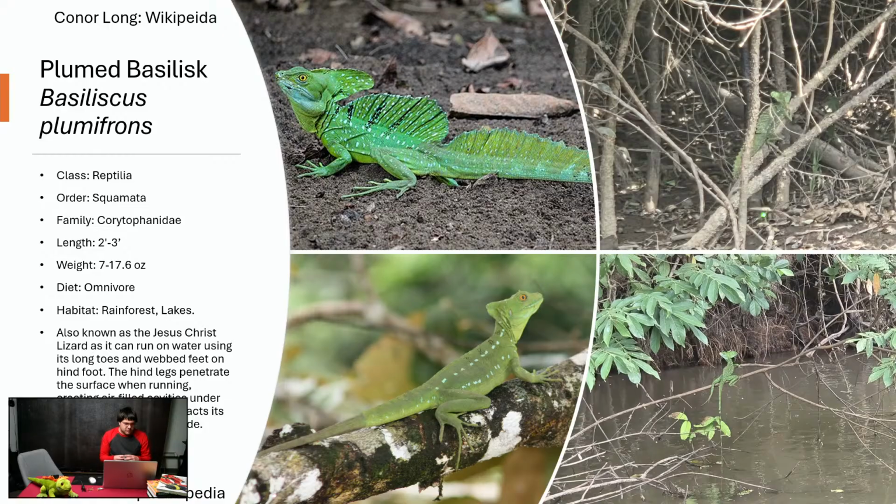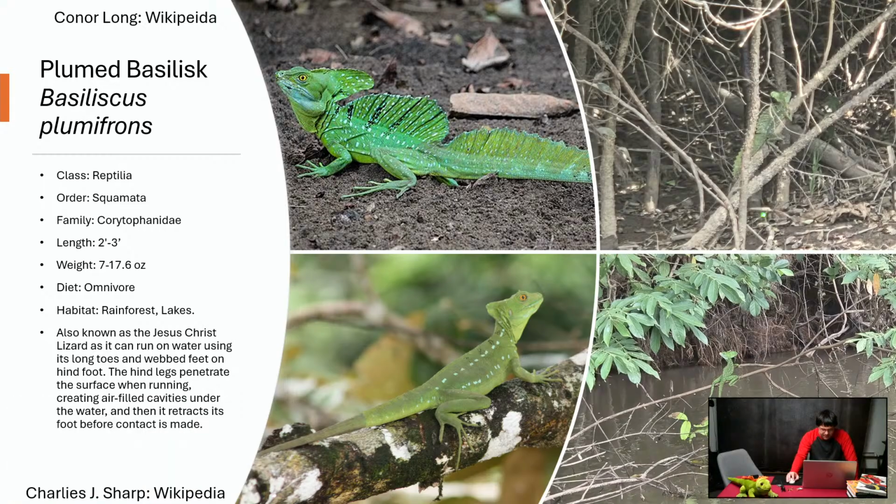Also, since I have these images again, you can actually see the sexual dimorphism. The top 2 images are definitely males, one I took and one from Wikipedia. They're called plumed basilisks, or green basilisks, but plumed basilisks because of their very pretty crests. And the bottom, I think this is a young male we saw in the video, that's the same lizard, but then this is a female right here. You can see way more drab, less of a crest.